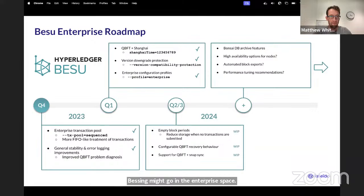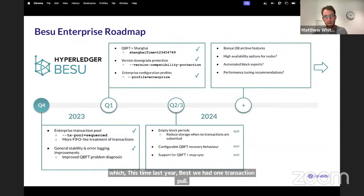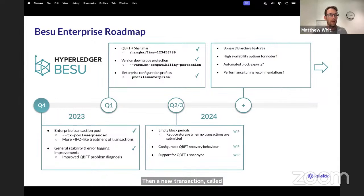I'll briefly mention that bottom left box. Some of the work done in 2023 moved along the enterprise shape of Besu a little more, by introducing a few fundamental things which almost put Besu into an enterprise mode from the get-go, particularly a new transaction pool. This time last year, Besu had one transaction pool. Then a new transaction pool called the layered pool was introduced, which gave you much more control around how many transactions you put into the pool, and how different types of transactions went into different types of the pool, hence the layered description.